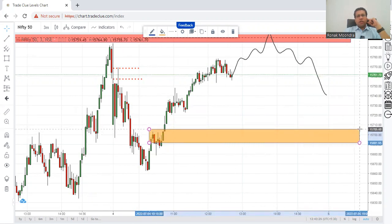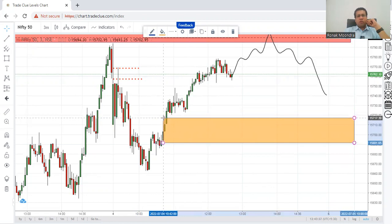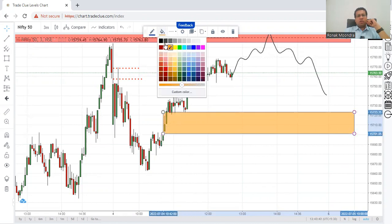So if the downside comes in, there will be a sharp down move, and for that down move we can see that somewhere around this zone will be a strong support area for Nifty. So 15,700 to 15,730 will be a critically strong support zone.